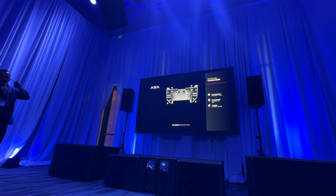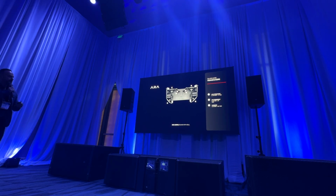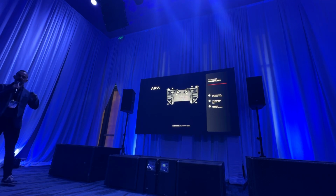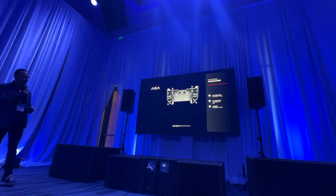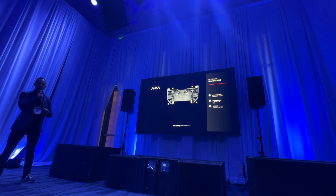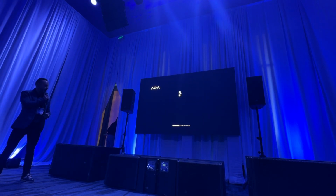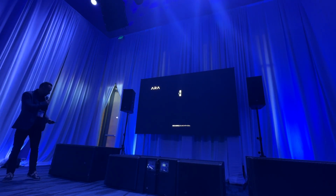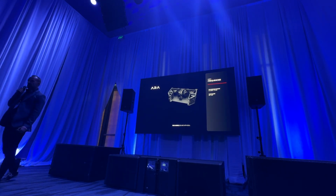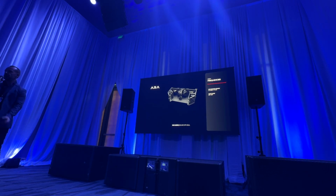The mids, we already talked about this, the 2 times 8-inch, which are in a V shape inside the waveguide. And in total, this is a 4-way system because we have LF front, LF rear, mid, and high. So we do have, in this case, 6 amplifier channels because we are moving some of the speakers in parallel. And this is the compression driver, the M78N, which is the very same driver that we are using in the whole family.